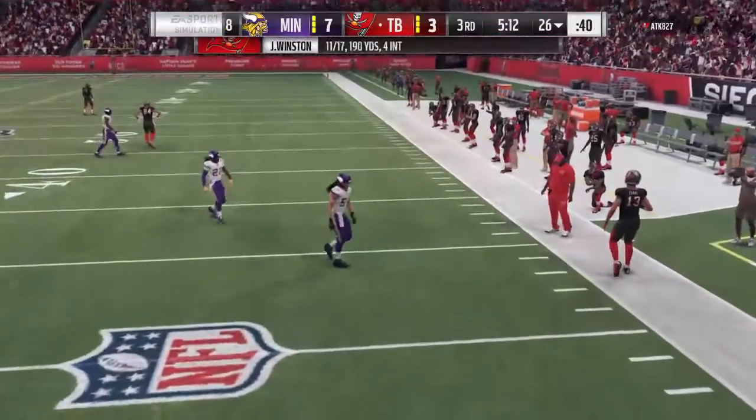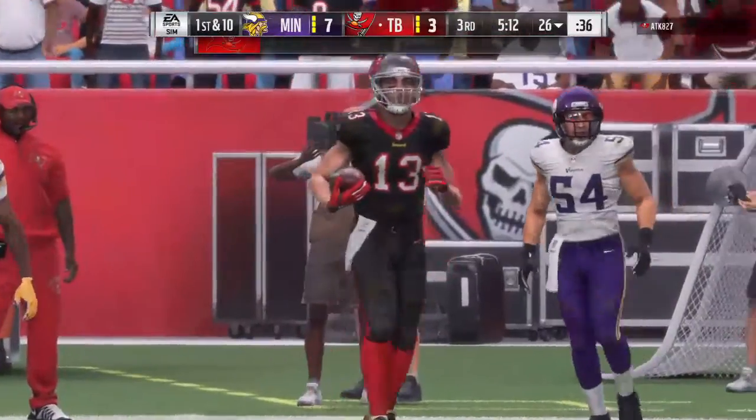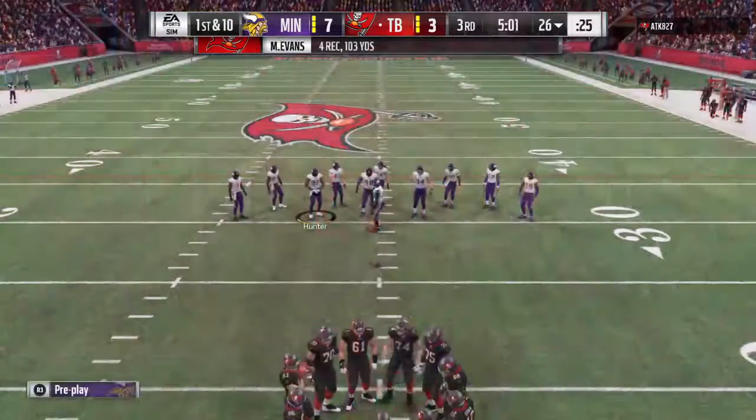And he'll get this up past the 25 before he's out of bounds. A familiar ring to that one. Winston to Evans for the Buccaneers' first.